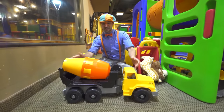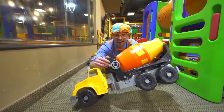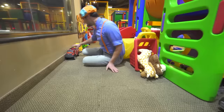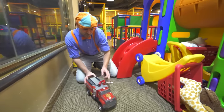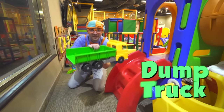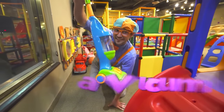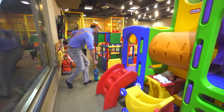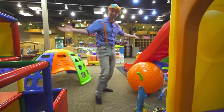Whoa! This is a giant cement mixer! Look, you spin this right here. Oh, bye-bye! Woo! Look! A fire truck! Gotta put out the fire! Wee wee wee! Woo! A dump truck! Whoa! Woo! And yeah! A vacuum! All right, nice and clean.